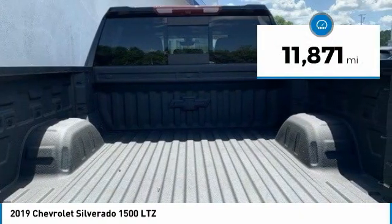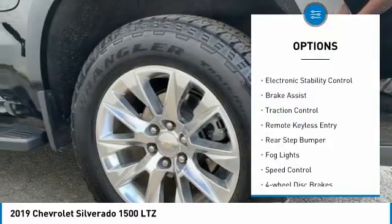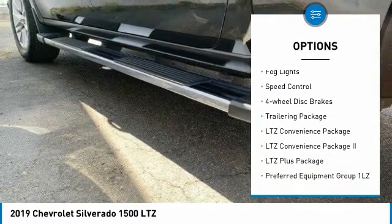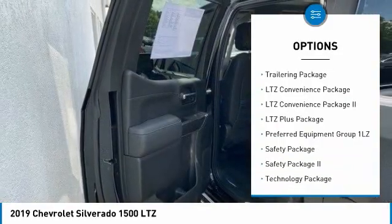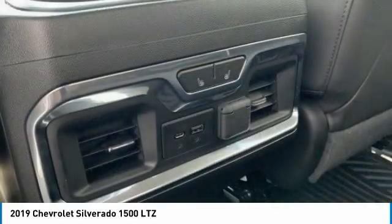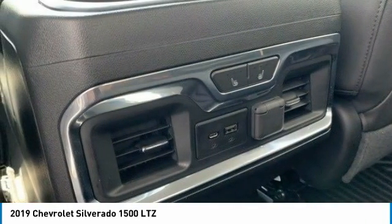Here are some of this vehicle's great options: hill descent control, electronic stability control, brake assist, traction control, remote keyless entry, rear step bumper, fog lights, speed control, four-wheel disc brakes, trailering package. Come take a test drive today.